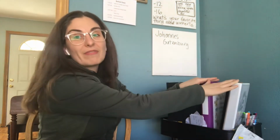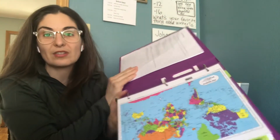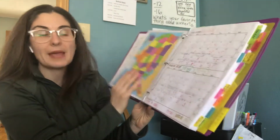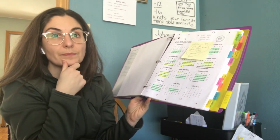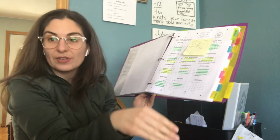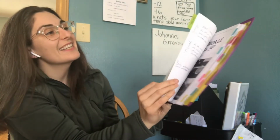And then I have my folders. This is those group subjects that we all do together. They're just all tucked in here. Real nice to have a little map. My record keeping for hours, my calendar. I do this in the beginning of the school year. I kind of project when we are going to do school, what week we will be on. I am a month behind, and that's okay. It is what it is.